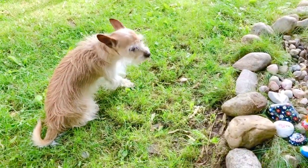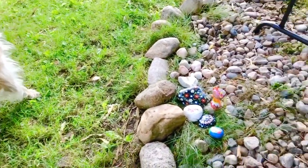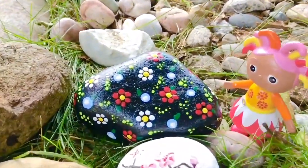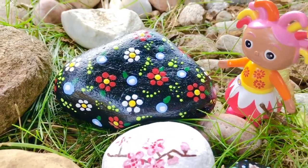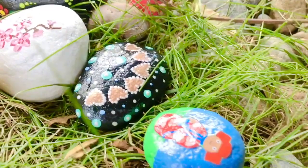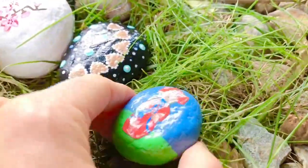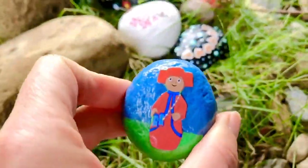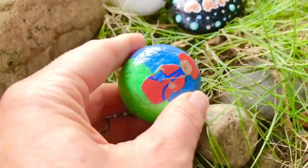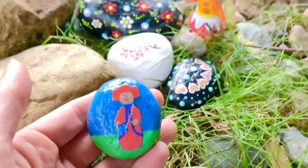And Puppy went ahead and found more Pontipines. It's Upsy Daisy, and she's beside the pretty flower rocks I painted her. I love flowers just like Upsy Daisy. Oh, and we have our 8th Pontipine, and it's Mummy Pontipine. We have Mummy and Daddy. We have 2 more little Pontipines to find.